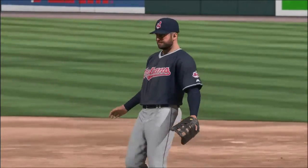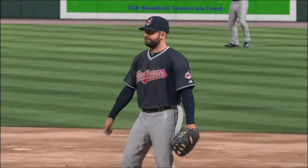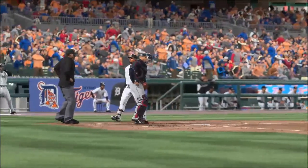And this is one of those throws as an infielder where you're semi-expecting your first baseman to pick it. But then when they do pick it, you're definitely grateful. That'll be worth a little fist bump out to the inning for that one.